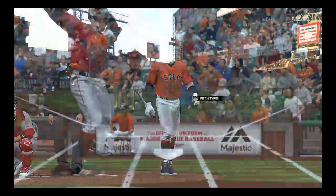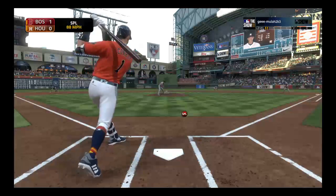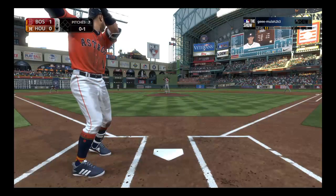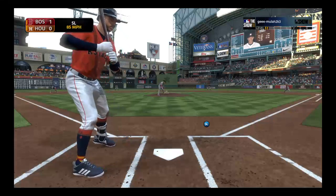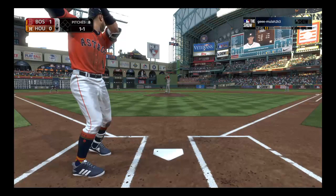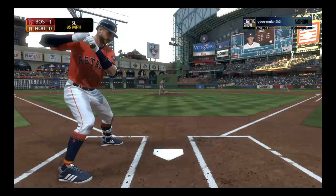Into the box now, Carlos Correa. Set to lead off the home half of the second. Way out in front. Slider taken here. 1 ball, 1 strike. Now the 1-1 pitch is looked at for ball number 2.